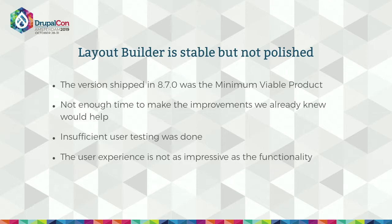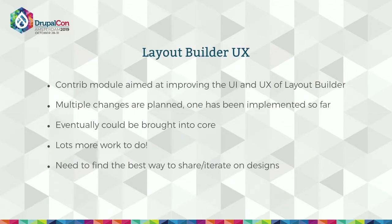The good news is that there is a contrib module currently called Layout Builder UX, LBUX, and it's kind of implementing some of the designs that have been proposed. There's been a couple different improvements suggested. We've only built one so far, but the whole module could eventually be moved into core. There's a lot more work to do.